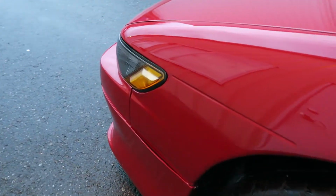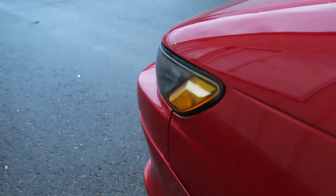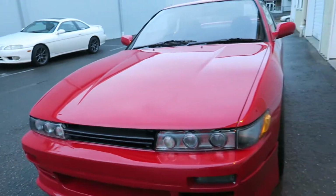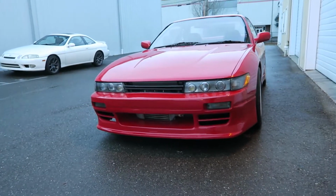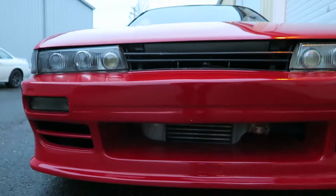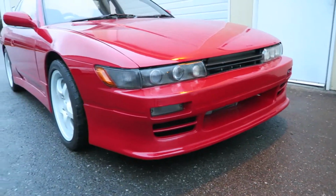And the paint's in really nice shape. And the fitment is pretty good on everything, being that this is an aftermarket front bumper and kit. Fitment's pretty nice. As you can see, it's got the ever so tasteful Silvia front end with the GTR style grille. It has truss intercooler. It's a little aftermarket, little old school but fitting of the time.